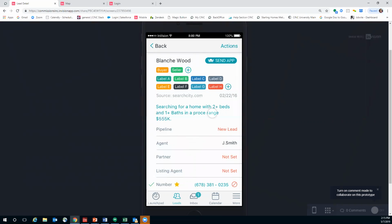Right here in the center where it says searching for a home with 2+ beds, this is going to be your saved search information. You can actually update price range and beds and baths here. It's minimal adjustments. I want to say that our product team is currently in the middle of making it a little bit more robust in this area as far as being able to adjust location, but this is where you can do the basics here.